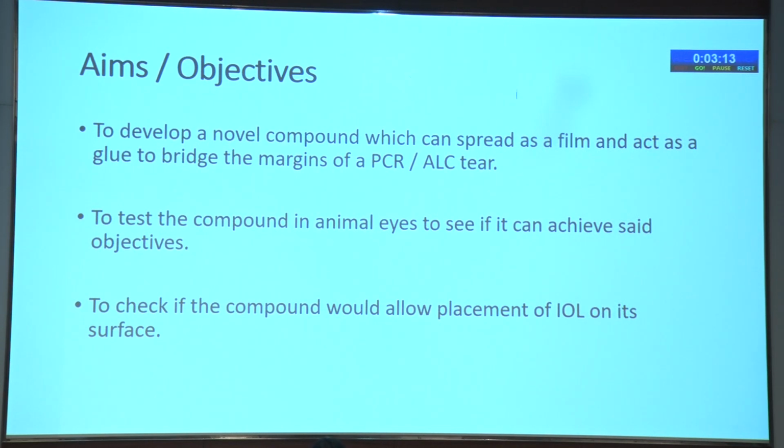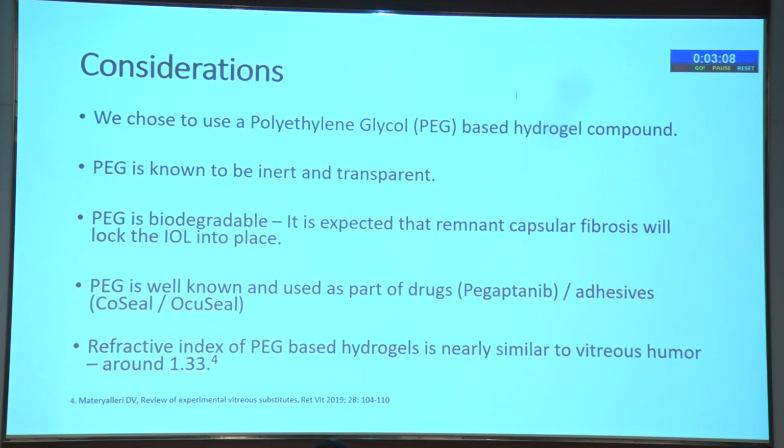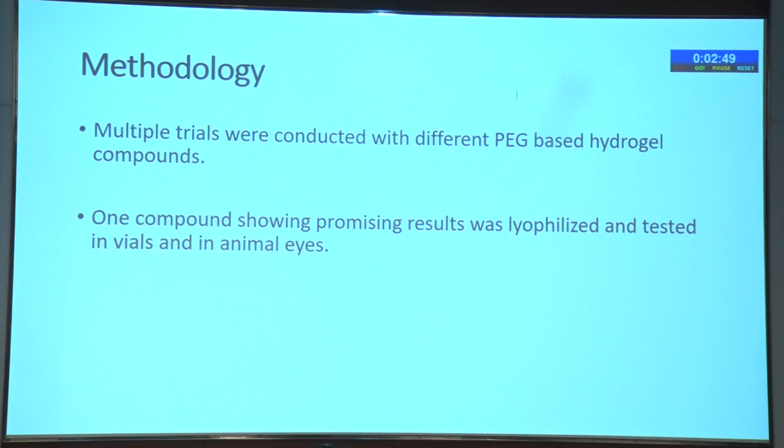And we wanted to test the compound in animal eyes as well as in a lab setup to see if it can achieve the set objectives. The compound that we chose to use is a polyethylene glycol based hydrogel compound. PEG is known to be inert and transparent, and it is also biodegradable. It has already been used as part of injected drugs, as well as in adhesives used for ocular purposes. For synthesis, multiple trials were done with different PEG-based hydrogel compounds, and one compound which showed promising results was lyophilized and tested in vials and in animal eyes.